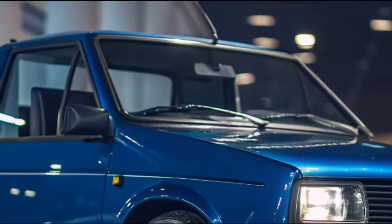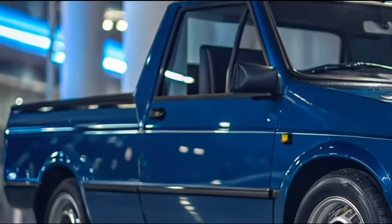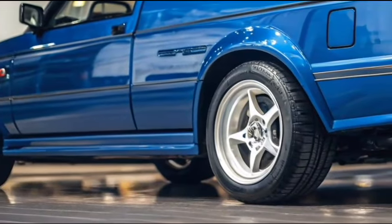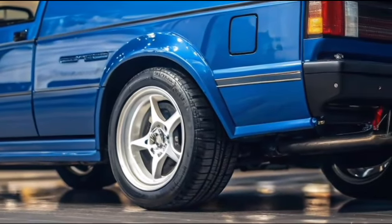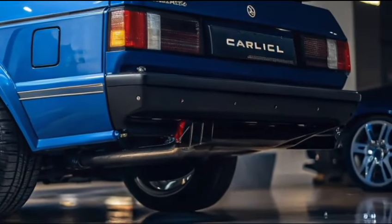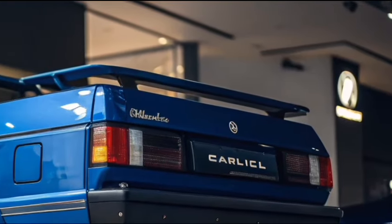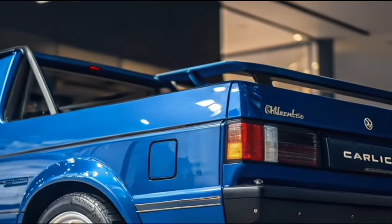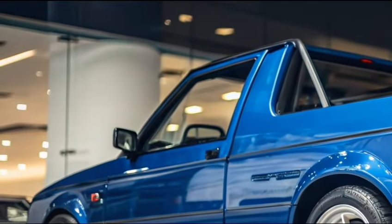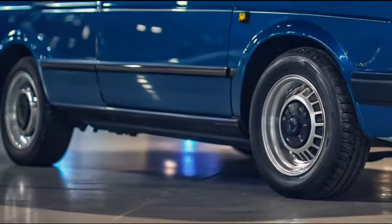Inside the cabin, the GAZelle pickup truck remained as utilitarian as its exterior. The interior was minimalistic with hard plastic materials, basic instrumentation, and just the essential controls for heating and ventilation. Seats were firm and upholstered in simple fabric. There was little in the way of luxury or convenience, but what the cabin lacked in style, it made up for in functionality. Visibility from the driver's seat was excellent thanks to the large windshield and upright seating position, making it easier to drive in crowded urban areas or during deliveries.